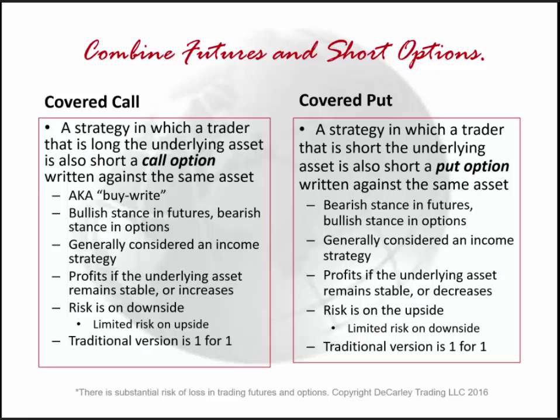The risk of a covered call is on the downside. If the bottom of the market falls out, you really don't have a whole lot protecting you. Once the short option starts losing a lot of value, your hedge diminishes on the way down. So a traditional version of a covered call is a one-for-one. You're buying one future and you're selling one call option.